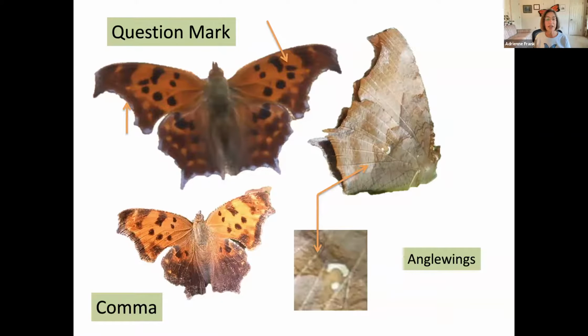The question mark and the comma look really, really similar, except that one has an extra dot when its wings are open and an extra dot when its wings are closed. So the comma just has the larger backwards C and has one less dot on its wings when they're open. But they're called angle wings because of these crazy angles, the way that they're cut out on their wings.